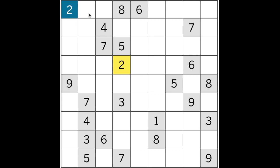This 2 blocks any other 2 from appearing in this block here, so no 2 here, here, or here. So then in this column, which doesn't yet have a 2, this 2 blocks this square, and so 2 has to go here like this. This is the game of Sudoku. We limit what we can definitely place. We don't guess. So 6 blocks across here like this, 6 blocks up here, and 6 goes in here like this.